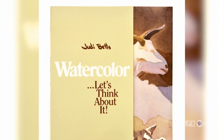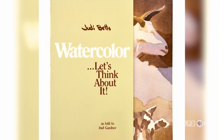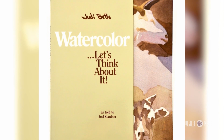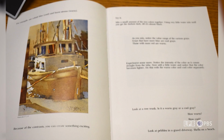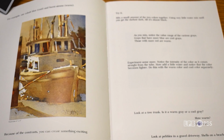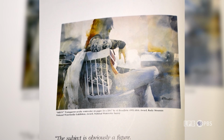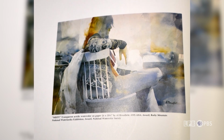It's watercolor, let's think about it. This book is in its 4th printing. The thinking has to do with the planning. It's like a meal. You don't just go in the kitchen and start pulling stuff out. You usually have a little idea what you're going to do. So you have to think about it ahead of time, and I call it painting in my mind. At night, if I wake up or if I'm driving the car, I have to be careful because I might be painting in my mind.